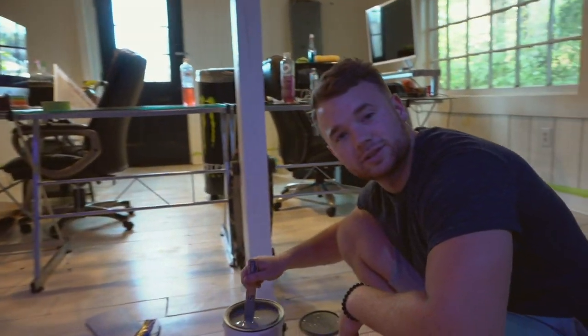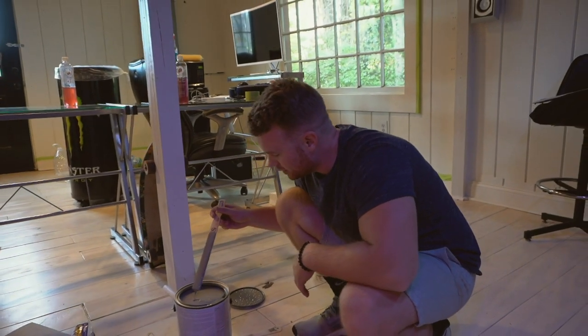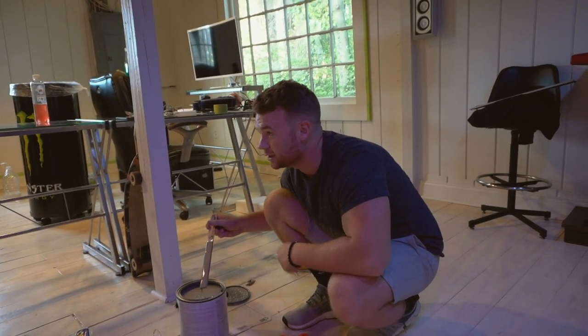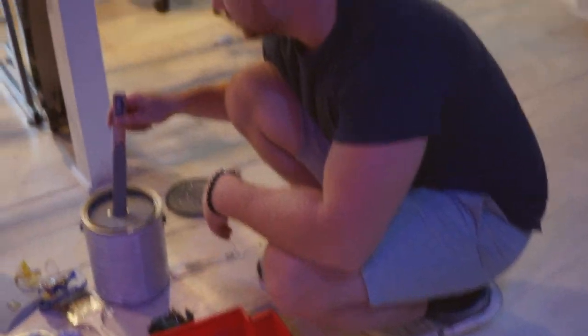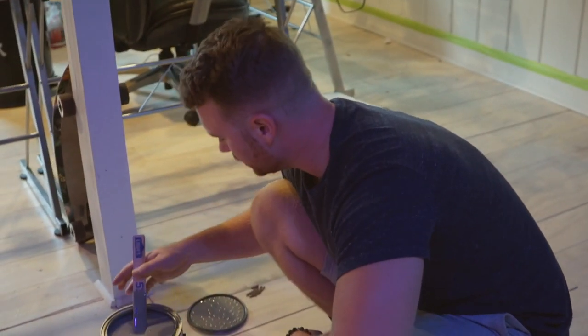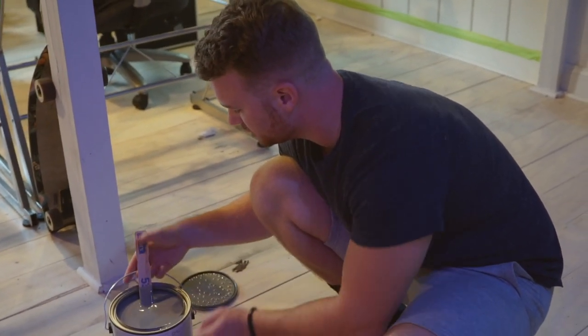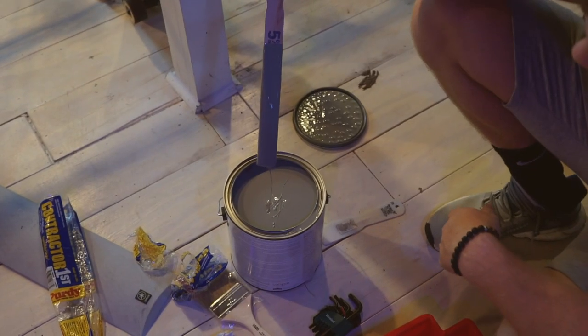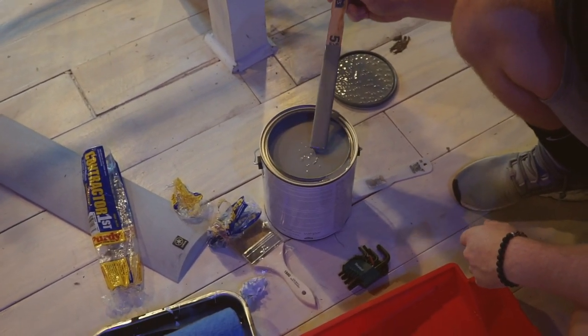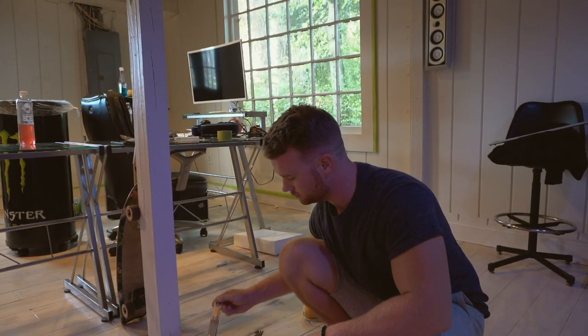Yo, yo, yo, what is up, guys? We got the paint. We're back in the office. We taped off pretty much everything that needs to be taped off for the most part. We've got a couple things that are different about it. But, yeah, guys, we're going to pour this paint and start getting to work. I love this color, though, guys. Check that out. Looks awesome.